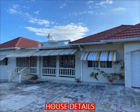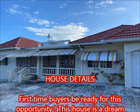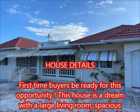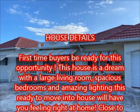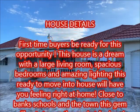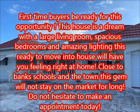First time buyers, be ready for this opportunity in Balvenie Heights, Mandeville. This 4 bedroom, 3 bathroom house is a dream with large living room, spacious bedrooms, and amazing lighting. This ready to move in house will have you feeling right at home.